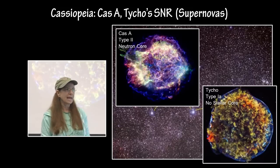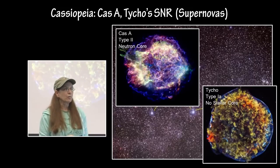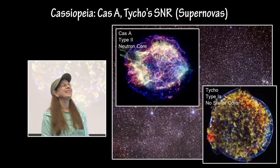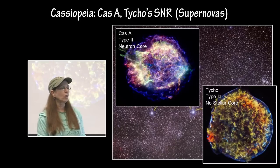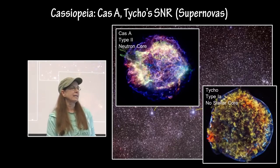It is a Type 1a. There is no stellar core here. Tycho was a white dwarf that accreted too much material to remain stable as a white dwarf, which initiated a runaway fusion event in the core, which resulted in a thermonuclear explosion that literally blew the white dwarf into a remnant, and that is all that's left behind.